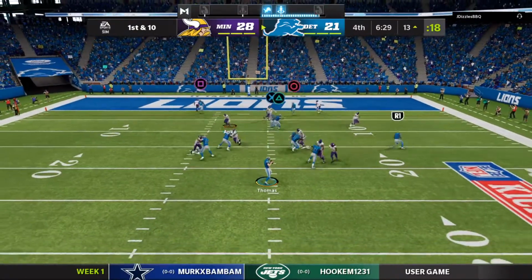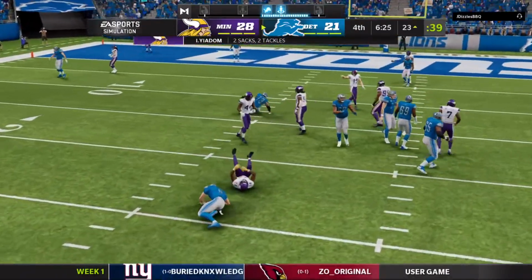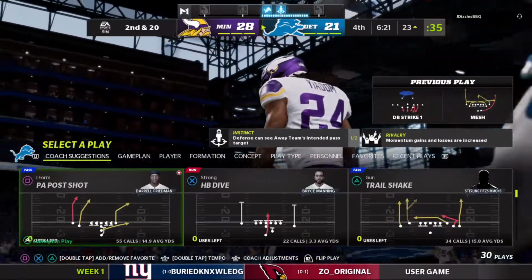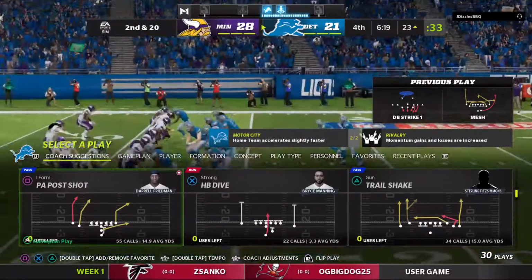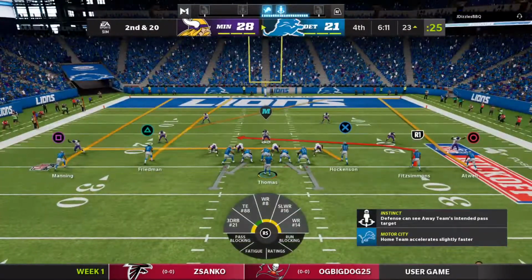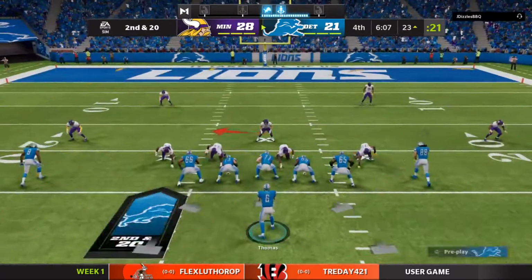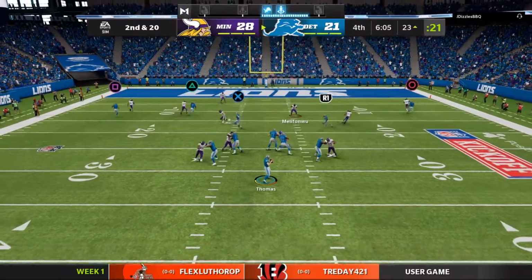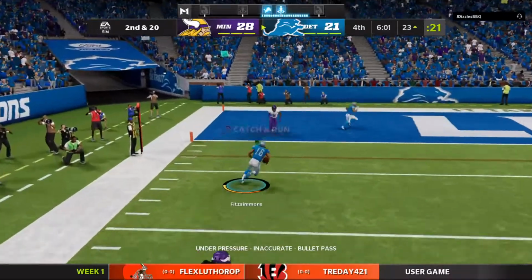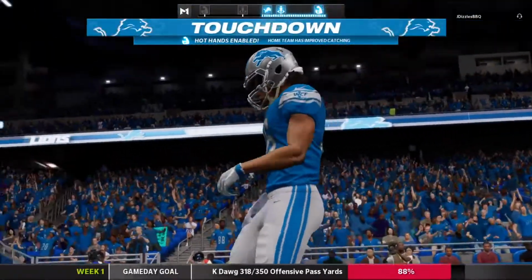From the red zone now, they'll look to throw. He's going to be sacked back at the 23-yard line. It'll be a loss of 10, and it'll bring up 2nd. Another try after the first down sack. Thomas. Open space inside the 10. And in for the Lions touchdown.